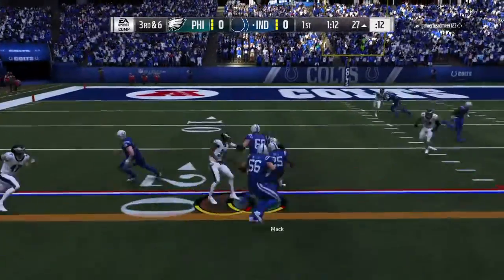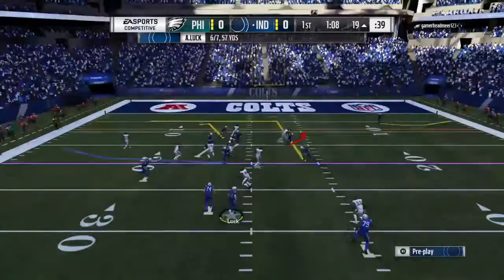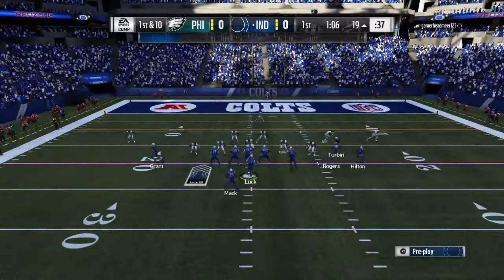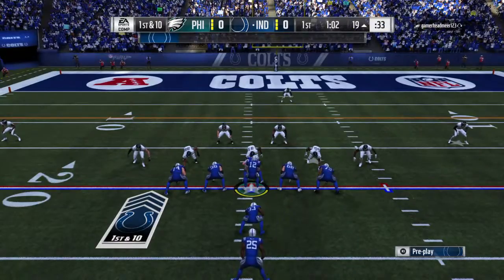They'll try and set up the screen. It's complete. And he will have the first down across the 20 to the 19-yard line. 8 yards on the pickup there, and it moves the sticks.